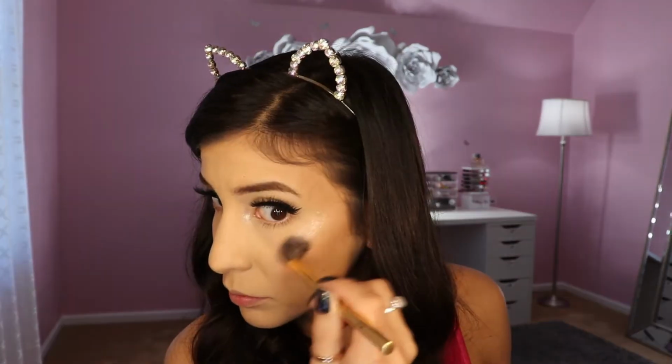Next I'm going to try using this loose highlighter from Artist Couture, and it's in the color Cocoa Bling. And I'm going to use it with a wet brush because I already showed you guys earlier that was the best payoff. It's pretty.